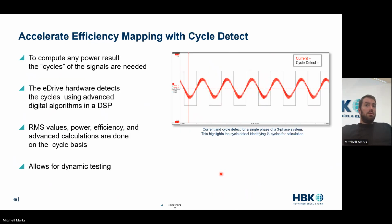We do that acceleration with a technology we call cycle detect. In our measurement system, we have a real-time digital signal processor where we do all of our calculations in hard real time. And in that digital signal processor, we have a function where we track the fundamental frequency. The fundamental frequency in the current is proportionate to speed. We identify zero crossings. We take 2 consecutive zero crossings, and we have this square wave that indicates our averaging period. For those of you who are not familiar with electric power, you need to do your calculations on an even number of half cycles to get an accurate measurement. It comes down to the symmetry.